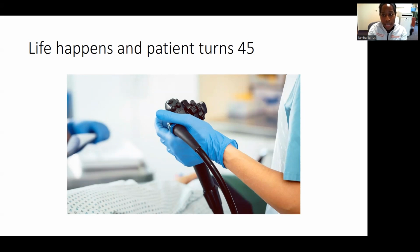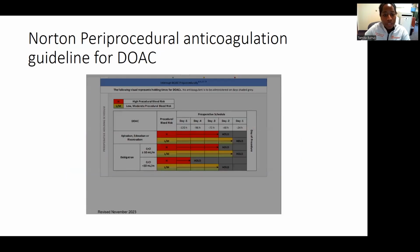So we do have a site that our pharmacy team has put together, looking at all the data, and based on what procedure the patient is getting, it tells you when to hold anticoagulation and for how long, and when to resume. In this particular patient, and this is just a screenshot from our site in the Norton intranet, he's getting a colonoscopy, so that's low risk, and he's on apixaban or Eliquis.